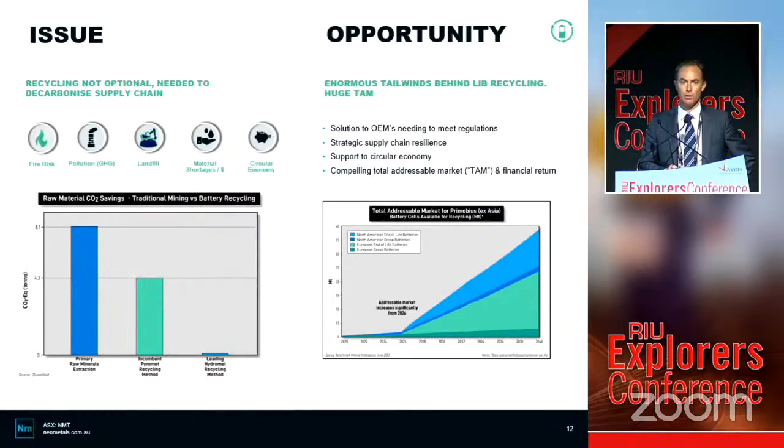And so to take a step backwards, why do you even need to recycle the batteries? The issue at hand is there's about to be mountains of them. The real inflection point looks like 2026, but you can't put them in landfill. One, because you're not allowed, but moreover, they have hazardous ingredients. They tend to catch on fire. They do the same thing when they're transported, but they're valuable. They're valuable because of the value of the constituents in a dollar sense, but also from a strategic supply chain resilience sense.